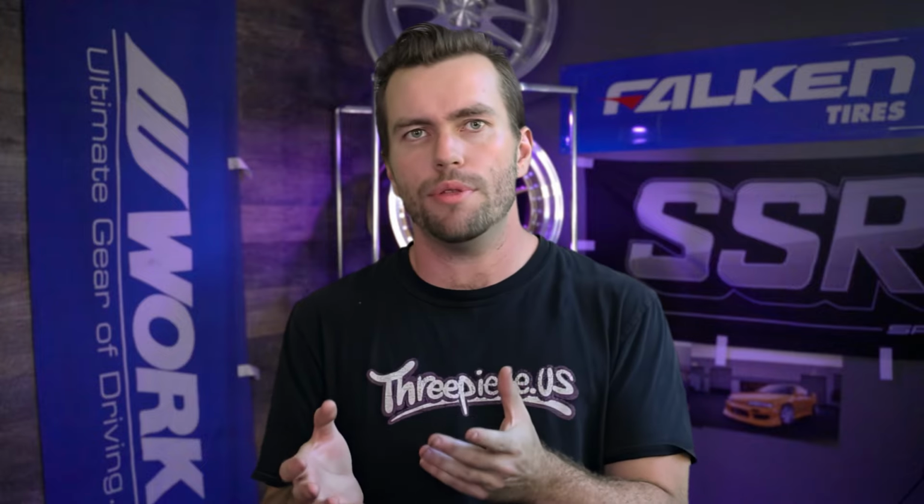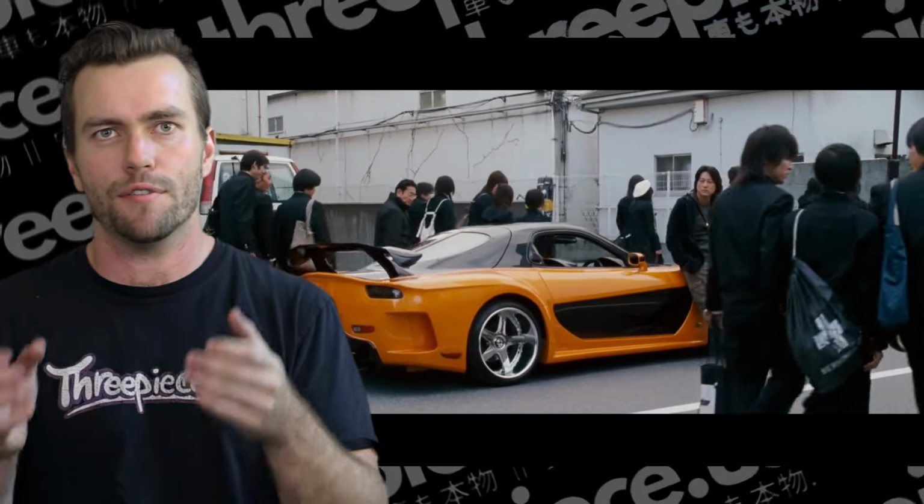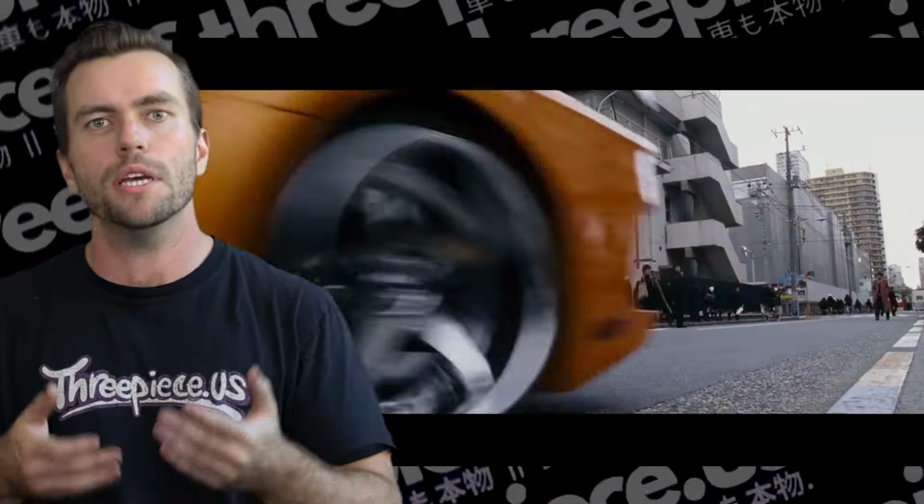When you think of iconic cars, there are probably more than a few that come to mind, but for most people born in the late 90s and early 2000s, there's one single car that almost universally stands out: the orange and black FD RX7 from The Fast and the Furious: Tokyo Drift. This car has a presence that is simply unmatched.